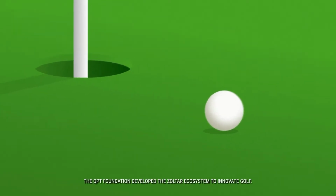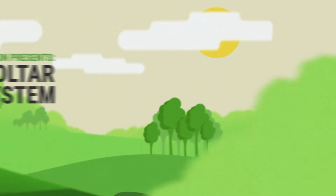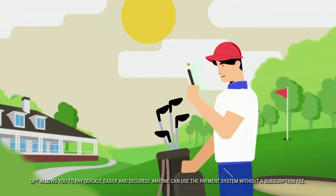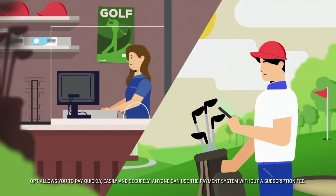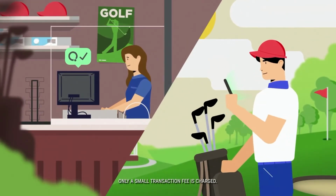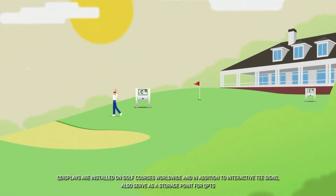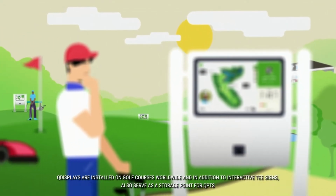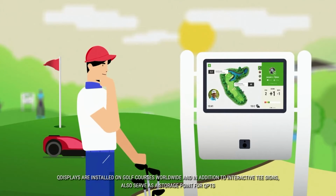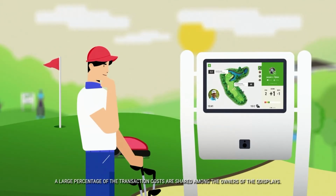The QPT Foundation developed the Zoltar Ecosystem to innovate golf. QPT allows you to pay quickly, easily and securely. Anyone can use the payment system without a subscription fee. Only a small transaction fee is charged. Q displays are installed on golf courses worldwide, and in addition to interactive T signs, also serve as a storage point for QPTs. A large percentage of the transaction costs are shared among the owners of the Q displays.